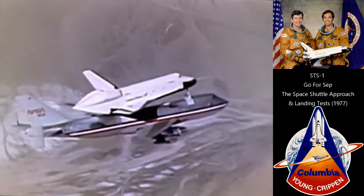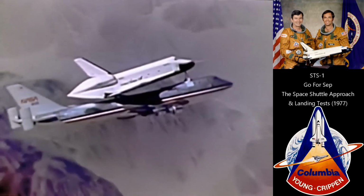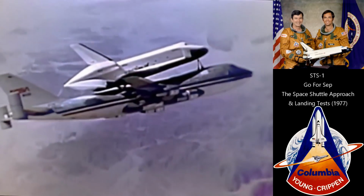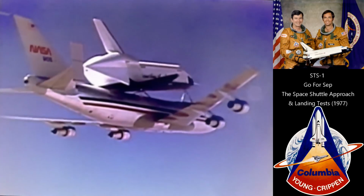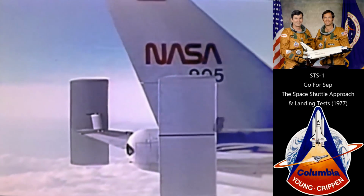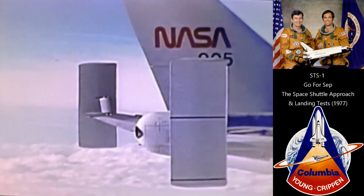Subsequent captive inert flights check for stability and control problems and accomplish flutter tests. Flutter is a term for high-frequency oscillation, which can build up in aircraft parts, causing structural failure. The orbiter's position atop the carrier aircraft changes the normal airflow around the 747 tail, reducing stability and causing tail buffet. For this reason, special fins, resembling outriggers, have been added to the horizontal stabilizer to restore directional stability.